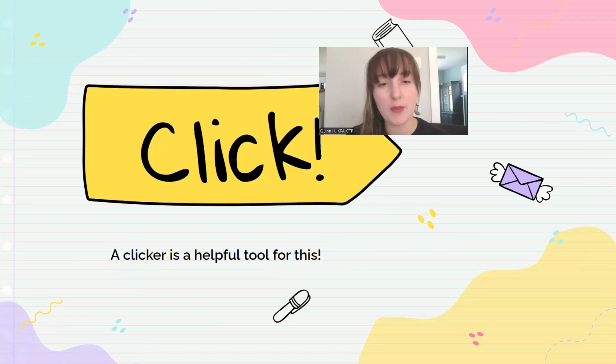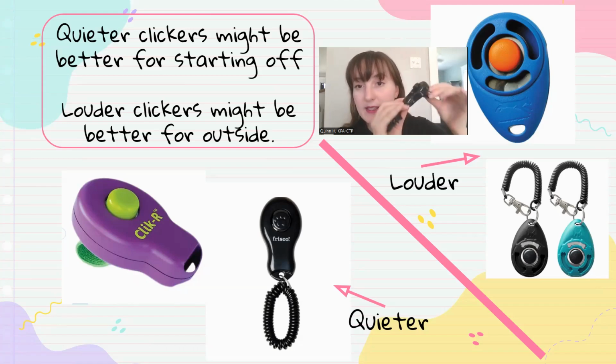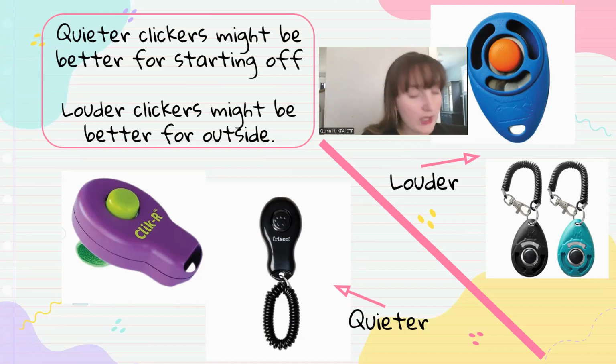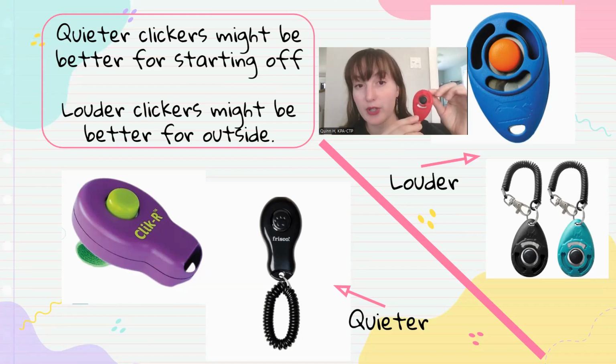We're going to be discussing a couple different styles of markers, but one style that I like to use is a clicker. A clicker is a helpful tool for marking behavior. There are a couple different styles of clickers. There's finger clickers like this that have a little loop for your finger, and they tend to be a little quieter. So they're better for shy dogs or quieter environments like inside. Then there's the traditional star mark style of clicker, which is much louder. And this is better for more confident dogs or louder environments like outdoors.